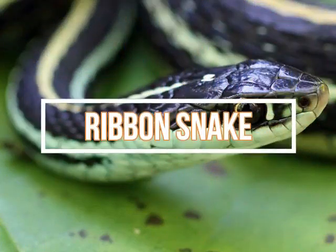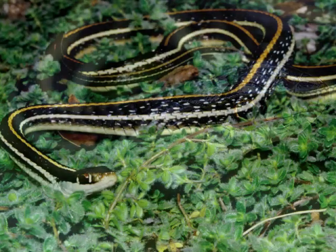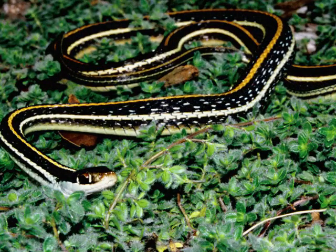The ribbon snake is very common throughout most of Georgia, except the northwestern corner of the state. There are 4 subspecies of ribbon snakes. 2 of these subspecies occur in Georgia. This includes the eastern ribbon snake and southern ribbon snake.